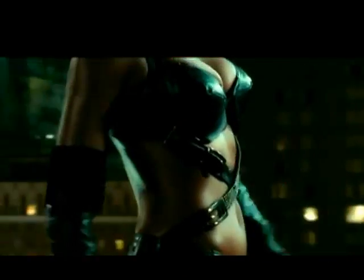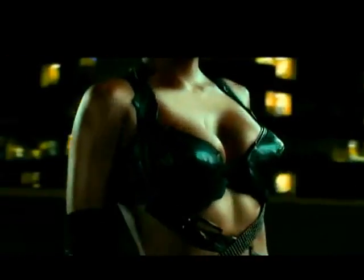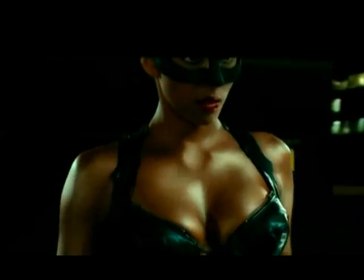Number 2, CGI Actress, Catwoman. In this ill-fated spin-off, the success of the film was banked on Halle Berry's sex appeal trumping story and dialogue. Unsurprisingly, they took the easy path and animated her almost entirely with the computer.